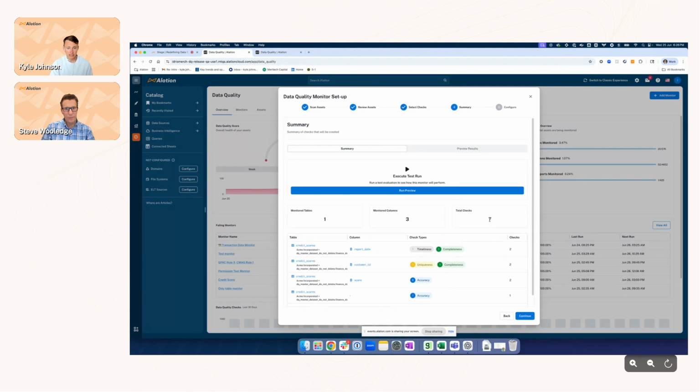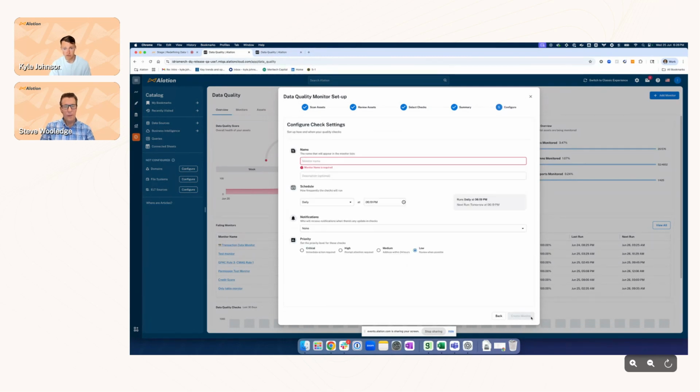So I'm going to go back here. We're now at the summary step. I'm going to move forward to this configure step. And now we're going through the process of what I call taking a check to a monitor. You can think of a monitor as a logical grouping of checks. Customers define a monitor by, say, a BI report, a data product, a CDE, a use case, a project. It's very flexible. It's really up to the customer.